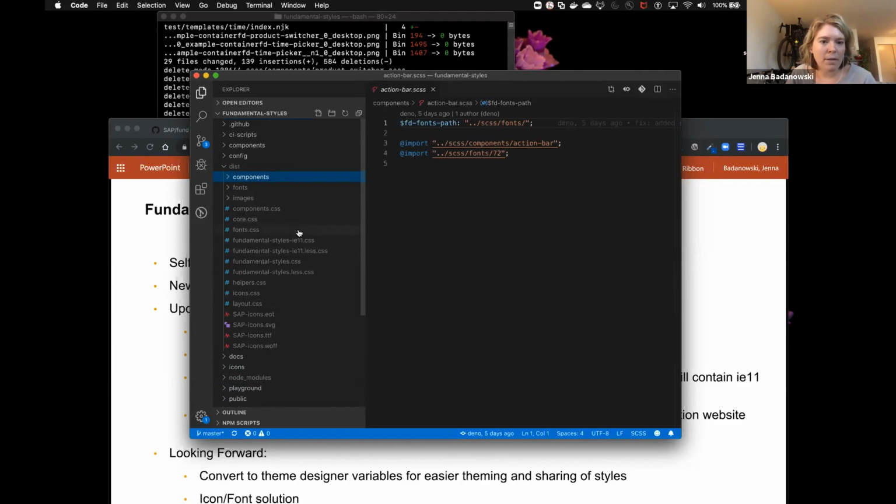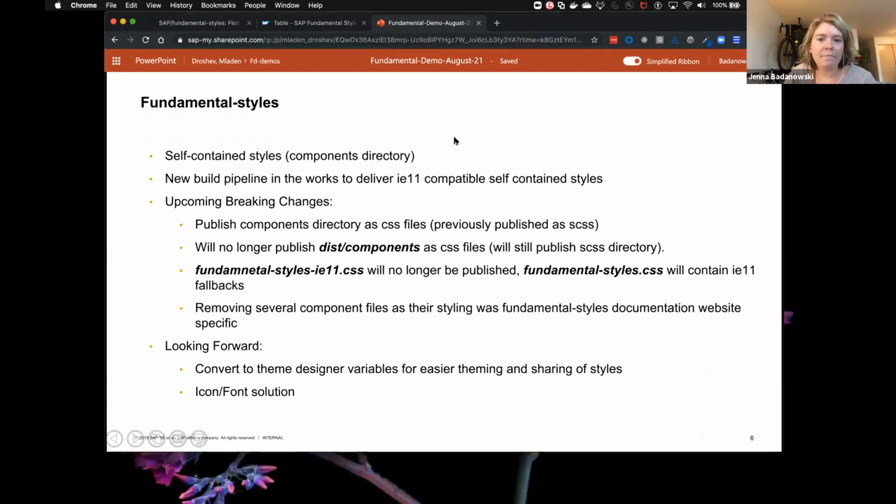We're also going to use PostCSS to handle Internet Explorer. So we'll no longer need this fundamental styles IE 11. We can remove all the fallbacks and have that handled automatically. And when we do this hasn't been implemented yet. It's probably in the next week or so, but it will have really detailed release notes, and these will be a breaking change. So the minor version will be bumped because we're a 0th library.